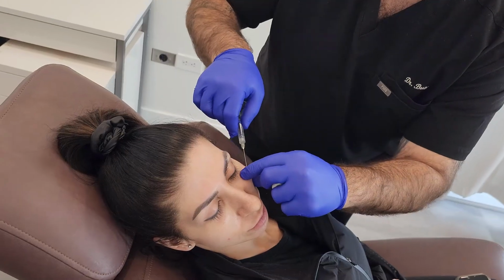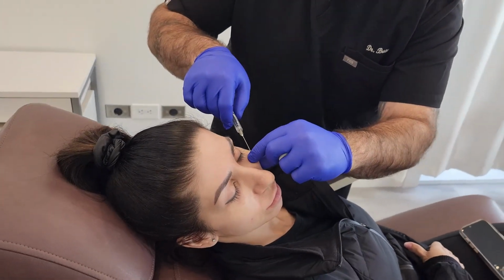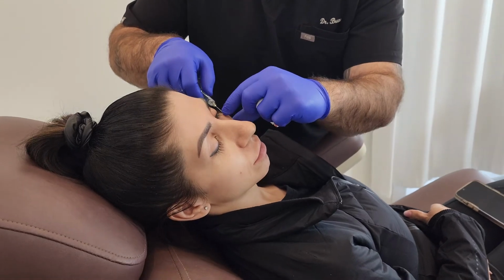Is it going to really change the effect of the treatment? Not really, but it can affect the experience of the post-treatment phase, and you could bruise easier. You don't want to look like you just got in a bar fight.